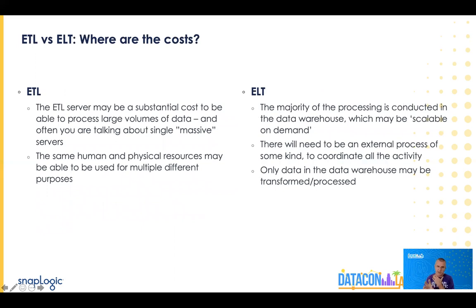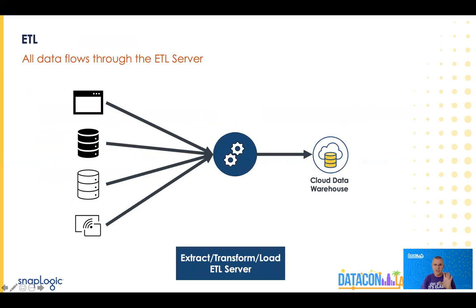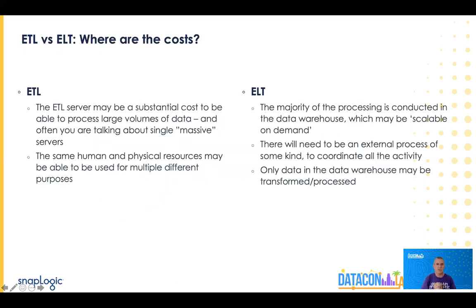One of the important things to look at is the costs. In that picture of the ETL, where we were dealing with that single central server that is actually doing the transformation, that may need to scale up really large. And there could be significant costs. Historically, there have been significant costs associated with that. Now, obviously, in today's world, you can do much more of that on demand, but all of that data has to go through that environment. And so those costs need to be borne in mind. It can be a very substantial cost.